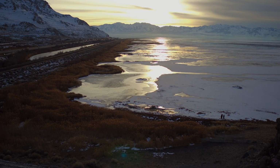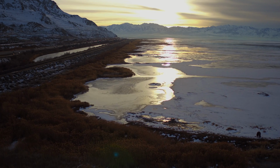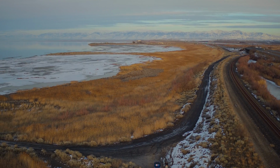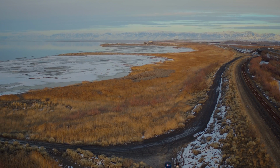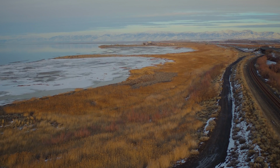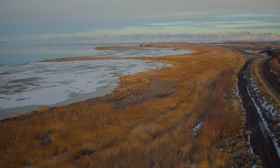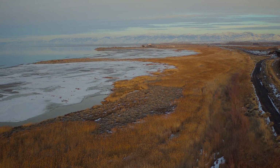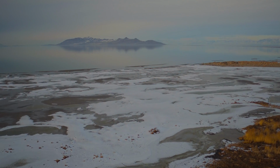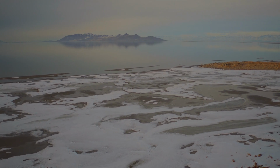And, obviously heading sort of west, as with the setting sun, right around about 5 p.m., give or take. Now I'm looking sort of east towards the Salt Lake Marina. And it's not a terribly impressive sight, as you can see. It's not a huge marina. Looking sort of northeast, that's Antelope Island.